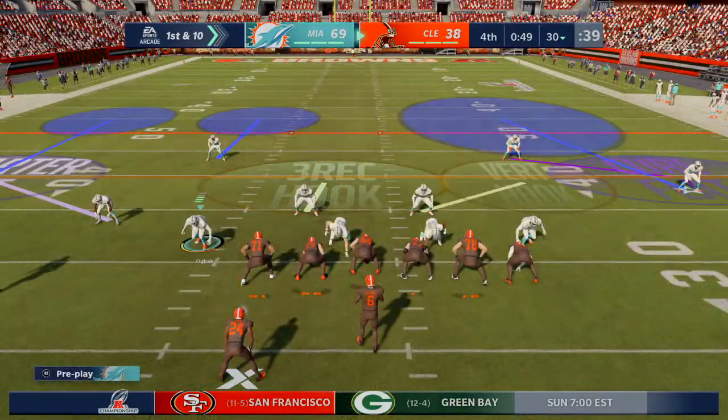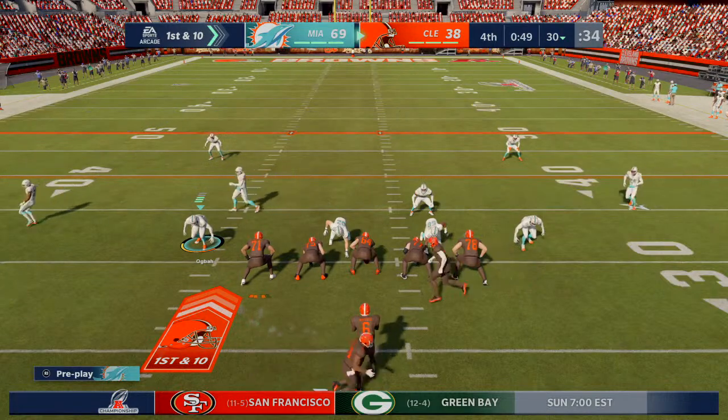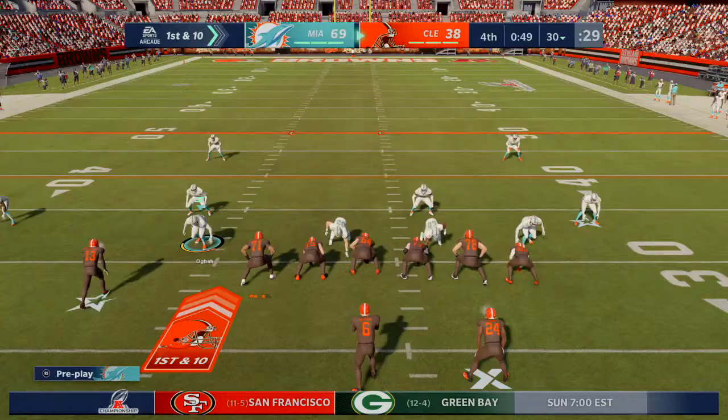At their own. The Cleveland offense ready to go. This AFC title bout has no doubt not gone according to plan, and these fans, they seem stunned as we move towards the final stages of this ball game.